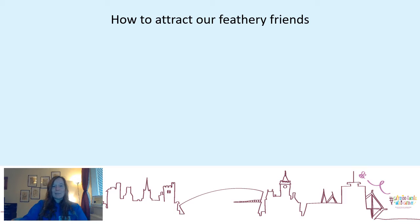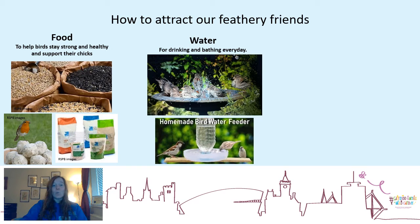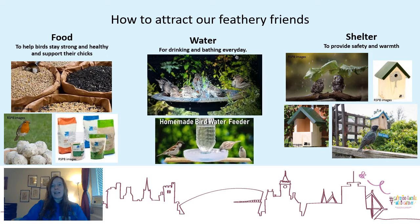I'm sure you've guessed them, but just in case, all living things need food to help birds stay strong and healthy and support their chicks. Water for drinking and bathing every day, and shelter to provide safety and warmth.